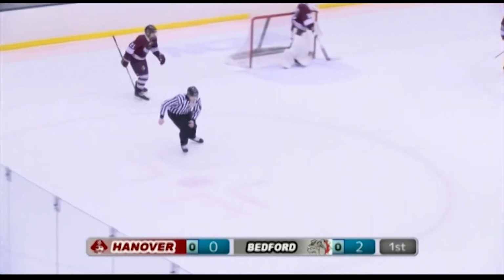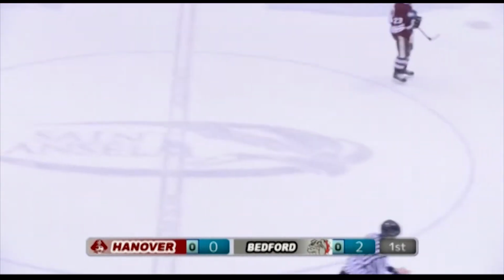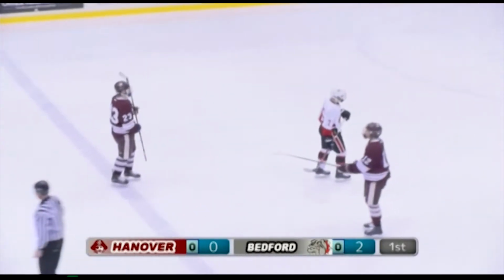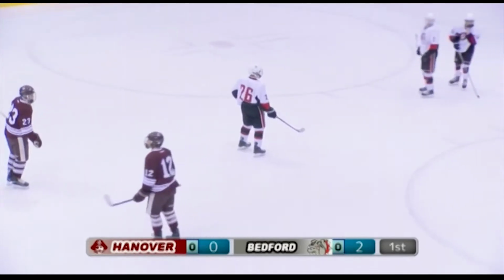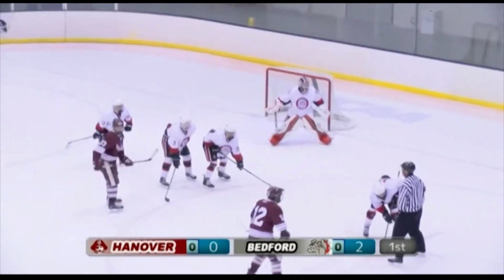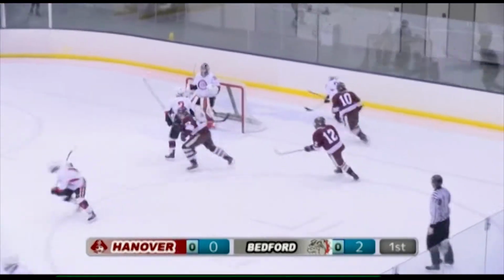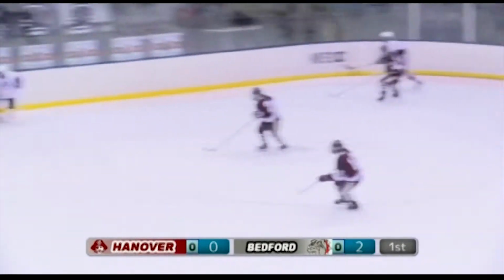So everybody knows, Bedford and Hanover did play earlier in the year, Harry. They played in the Christmas tournament. Bedford did win 4-1, short ice in JFK. For those of you who know the ice surfaces, JFK is a small set of ice. This is a different ice surface, so Bedford is taking advantage of their speed early and up 2-0 here.